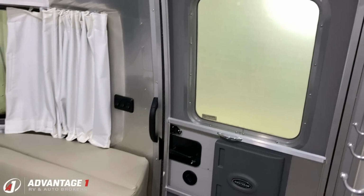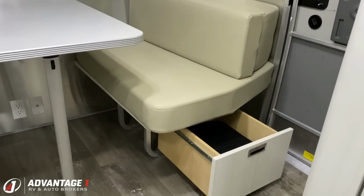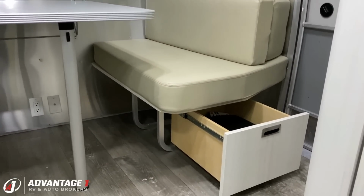Folks who are looking tend to look upward. And I actually want to start by looking down here because right under the bench by the door, we have a handy storage drawer right there. It's very, very easy to miss. A couple things I like about that.